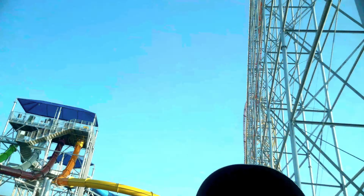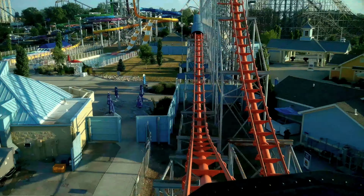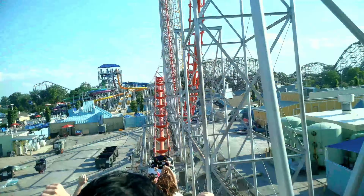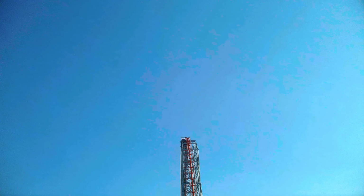And I agree, it can hurt depending on what row you're sitting in, but it just adds to the ride. There isn't a ride with this violent airtime that can make your body slam so hard into the lap bar that it hurts. Well, except if you're a Skyrush hater.